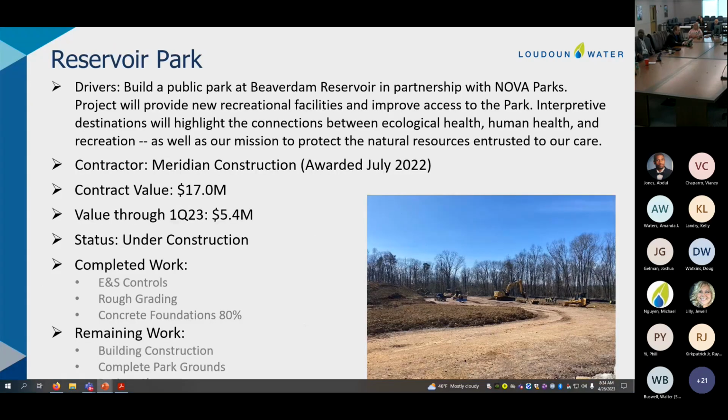First project on the list is our Beaver Dam Reservoir Park project, which is being built in partnership with Nova Parks. The contractor for that, Meridian, was awarded the project in July. He received NTP in October, and as we approach the 8th month in construction here, we are roughly over 30% complete for this project. Some of the completed work includes ENS controls, rough clearing, grading of the site, and some concrete foundation work, as well as site utilities, which have already been started.